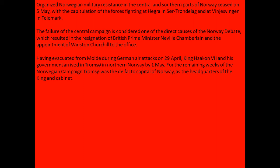Having evacuated from Molde during German air attacks on the 29th of April, King Haakon VII and his government arrived in Tromsø in northern Norway by the 1st of May. For the remaining weeks of the Norwegian campaign, Tromsø was the de facto capital of Norway as the headquarters of the king and cabinet.